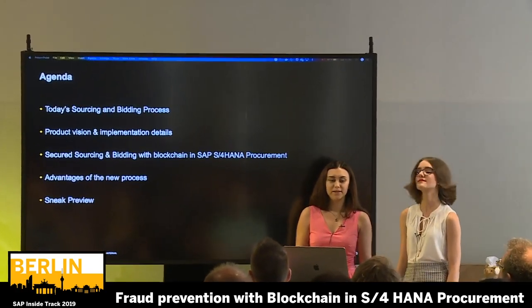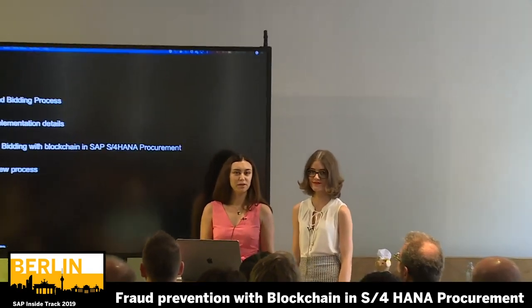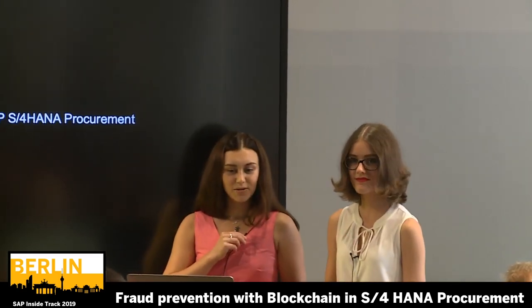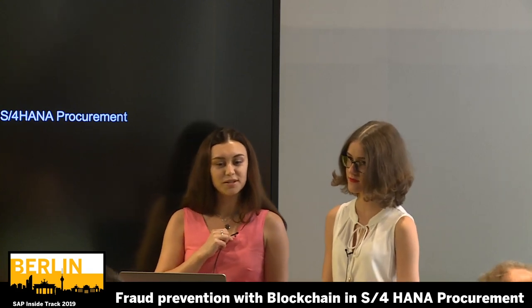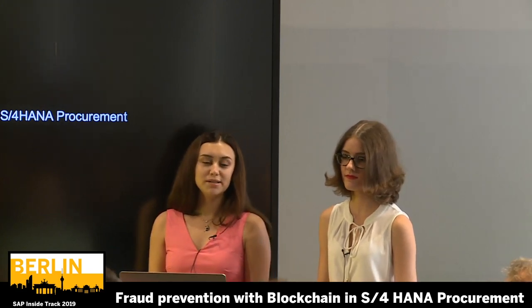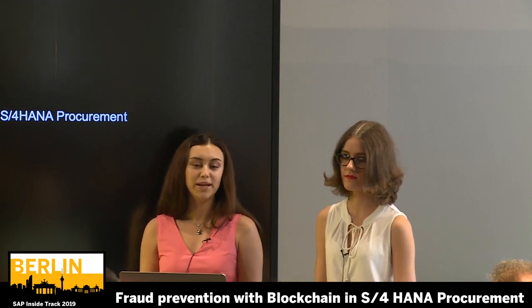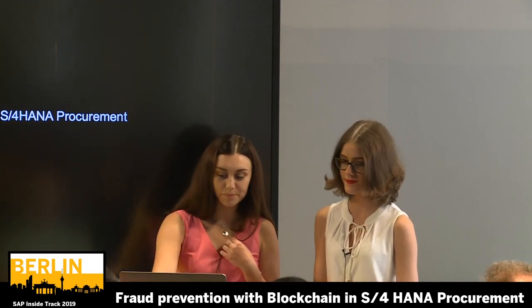First, we will look at how today's sourcing and bidding process looks, and which gaps there are that can be closed with blockchain. Then we'll see what the idea behind the new product is and how it's implemented. Then we'll see how our enhanced solution secures the sourcing and bidding process with blockchain. We'll see how all involved parties in the process profit from the new solution. And finally, we'll take a look at some UIs and apps developed within this proof of concept.